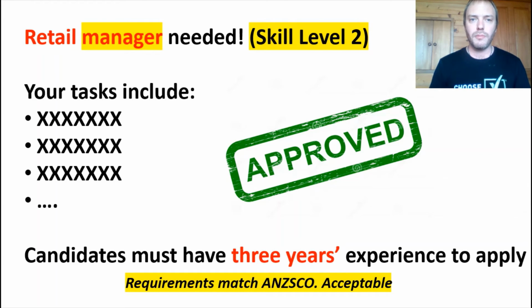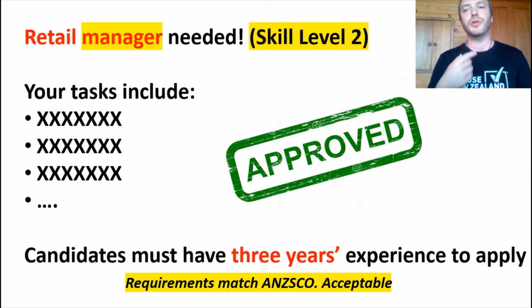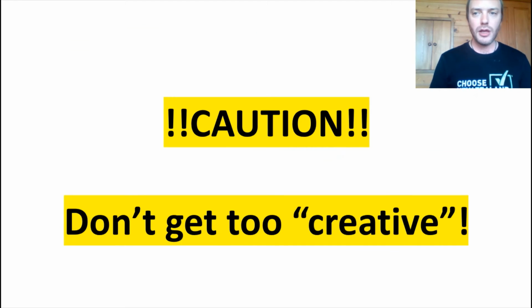So this is why the skill level of the position makes it easier or harder to pass the labor market test. The higher the skill level, the more freedom your employer has to reject New Zealand candidates, and the higher your chances are of getting the visa. But I do need to caution you at this point, some people get really creative with this. You'll start to get receptionists calling themselves managers and things like this. You can't do that, all right? It has to be genuinely applicable to your position.